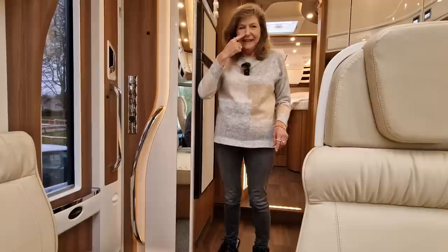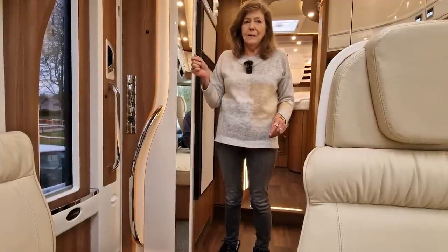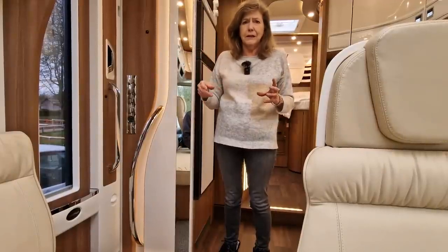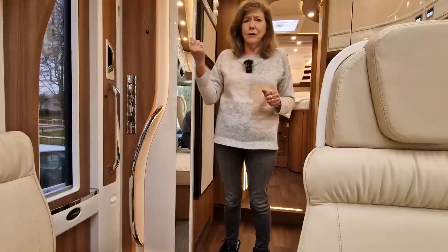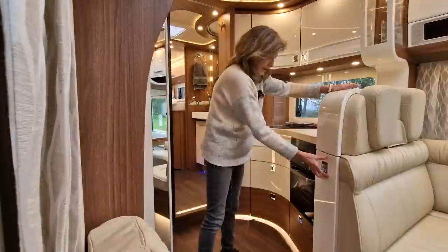Sorry, we had to cut there because one of our neighbours just came round with a corkscrew. He got a bottle of red wine and a desperate face without a corkscrew. So anyway, we'll carry on.